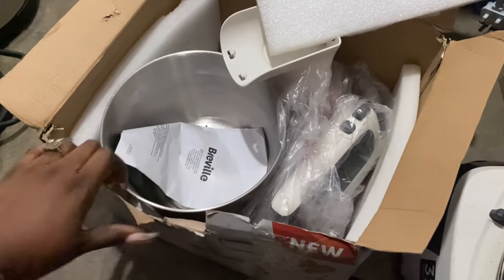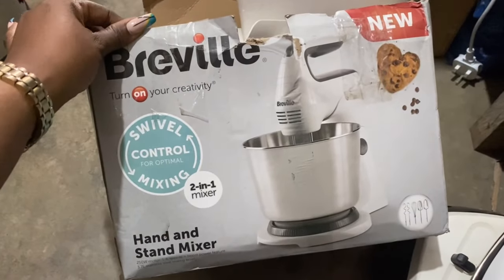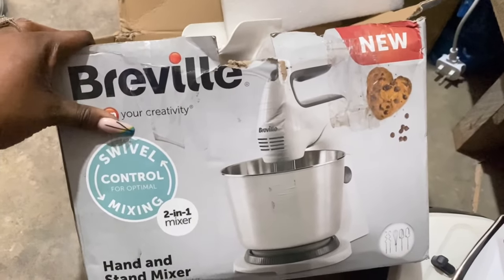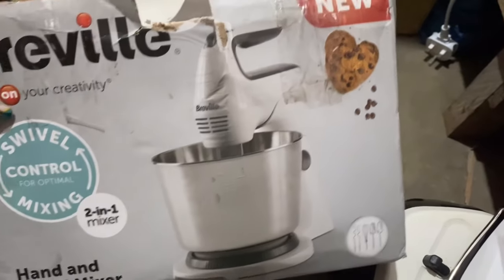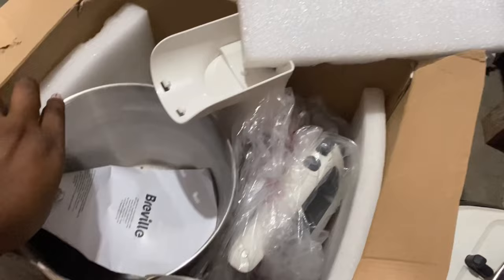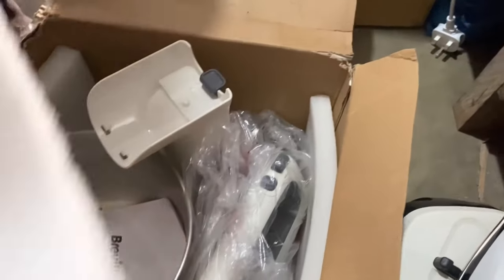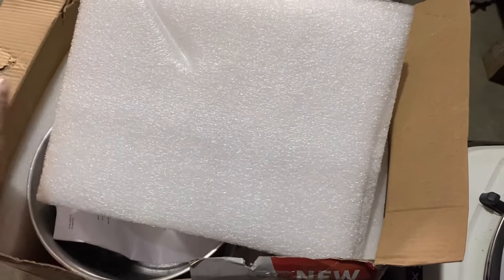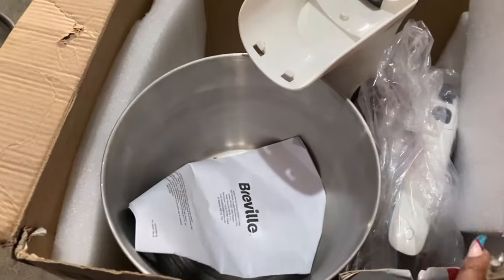So this is a small hand and stand mixer. You can use it as a hand mixer on its own, and then you can use it as a stand mixer. It has 4 pins, and this is 24,000 naira. It is really, really neat. You guys can see this. Her items are really neat. This is what it looks like.